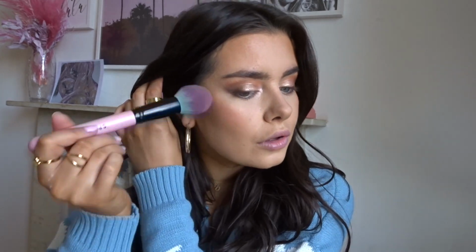Males, do not touch. But I love a little peach moment just up on the top. Not on the apples anymore, guys. Remember, we're doing it right up on the cheekbone, because that's going to give you that really sexy snatch look. It's just enough pink and enough coral. And obviously we're going to do the nose because it makes you look like a cute anime girl.